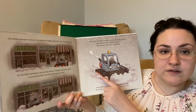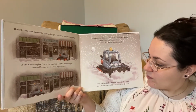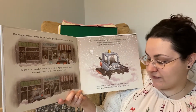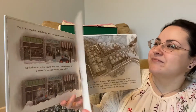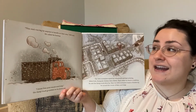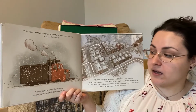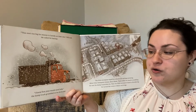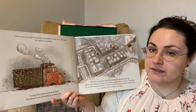Uh-oh. See those giant piles of snow? Snow piled up higher than he could raise his plow. He wondered if he should have done more plow lifts. "This one's too big for anyone to handle on their own," Will said. He called for backup. "I knew that plow would need help," the dump truck grumbled as he drove out. Oh dear.